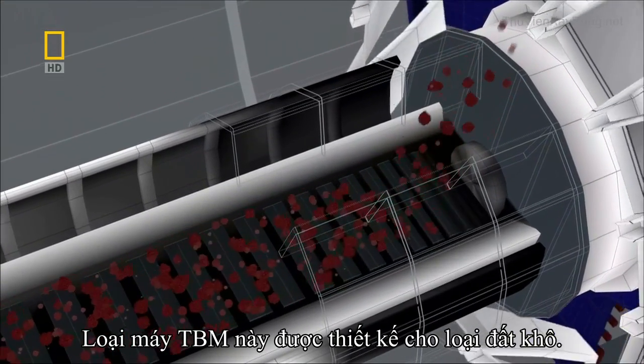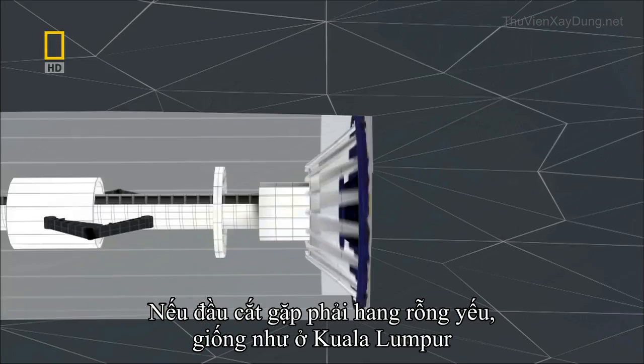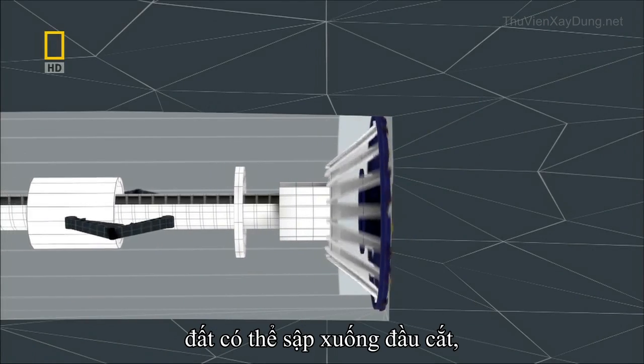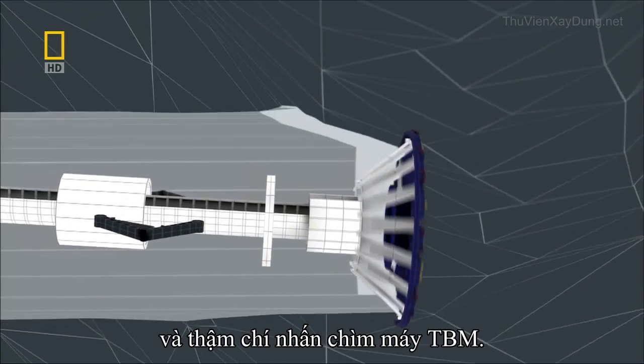This kind of TBM is designed for solid ground. If the drill hits weak cavities like those under Kuala Lumpur, the earth could cave in on the cutter head. A big enough collapse could even suck the TBM down with it.